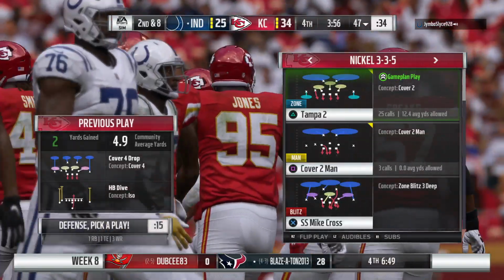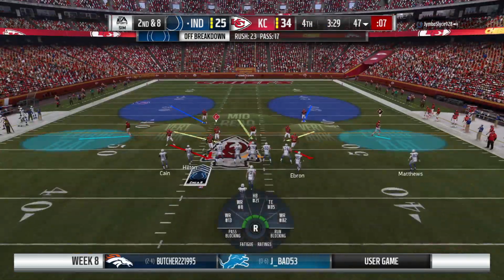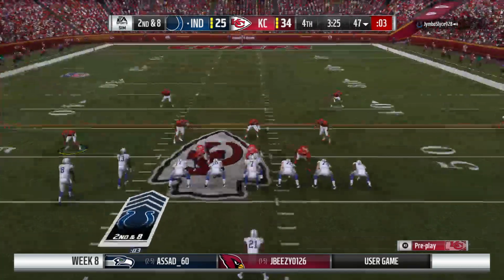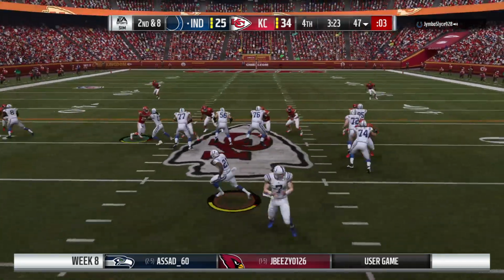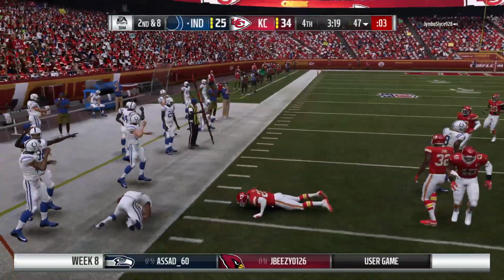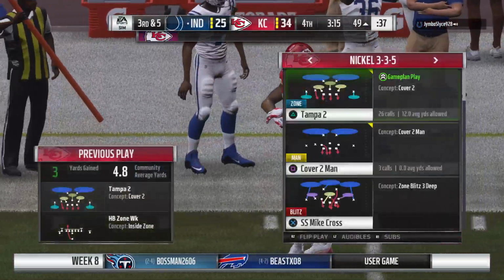2nd and 8. They tried a quick hitter inside, but that one was swallowed up because what they're hoping, those big defensive linemen will take the bait and move laterally and open up a crease that they can run through. Didn't happen on that play. And he'll take it across the 50 and into Chief territory. Give him 3 on the run there.